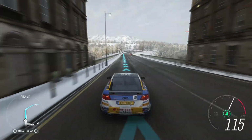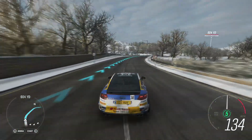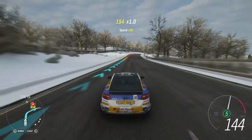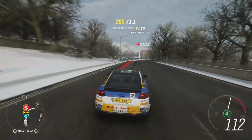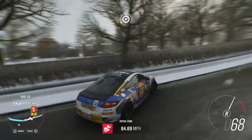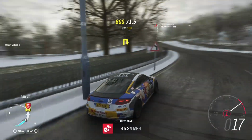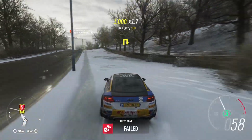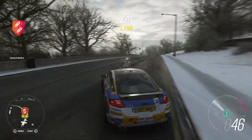And at A800, it's not one of the fastest top ends, but it's a well-rounded car. I'm going to be good here for racing in the snow. It's got good acceleration, okay top end, good handling, all-wheel drive. Oh, well, we made it. And here we go.